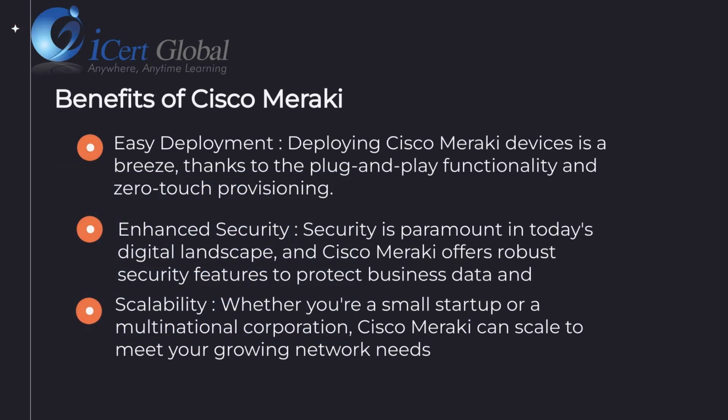Benefits of Cisco Meraki: easy deployment. Deploying Cisco Meraki devices is a breeze, thanks to the plug-and-play functionality and zero-touch provisioning. Enhanced security. Security is paramount in today's digital landscape, and Cisco Meraki offers robust security features to protect business data and devices. Scalability. Whether you're a small startup or a multinational corporation, Cisco Meraki can scale to meet your growing network needs.